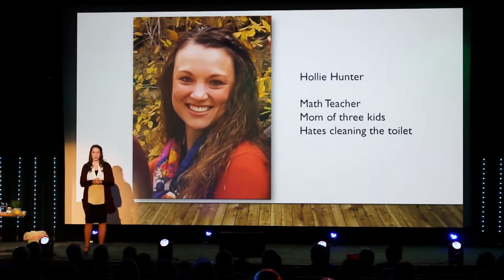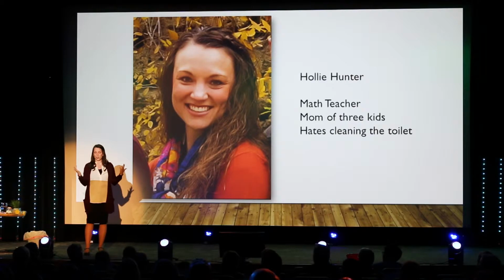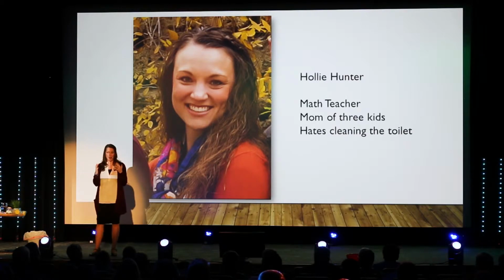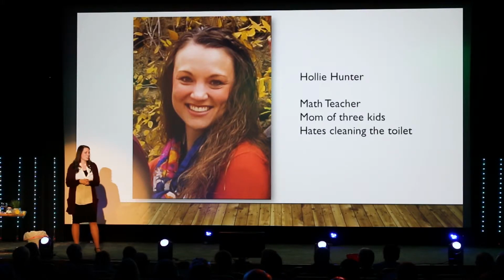She brought this idea and this problem up at a 4th of July barbecue, because when moms gather, there's all sorts of problems that we talk about. And one of them was cleaning, because we hate it. So she decided, I have an idea for a toilet wand, and it needs to be biodegradable and throwawayable, something that you can just throw in the trash. So that's what she decided to do.